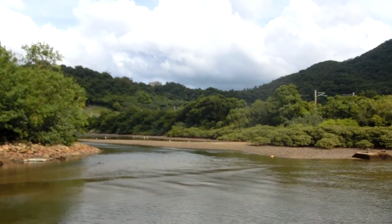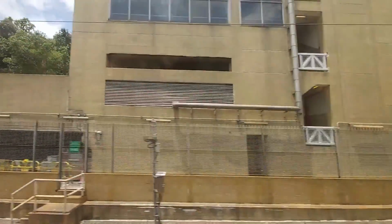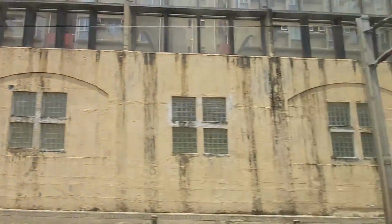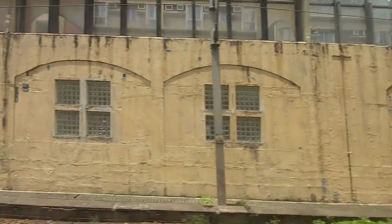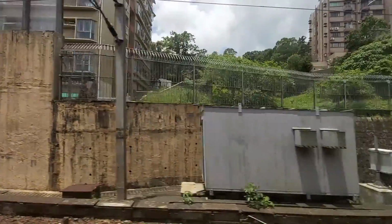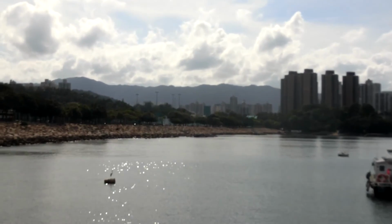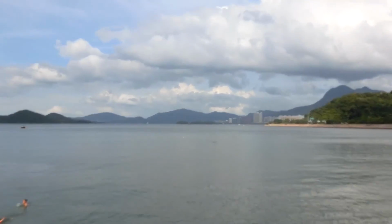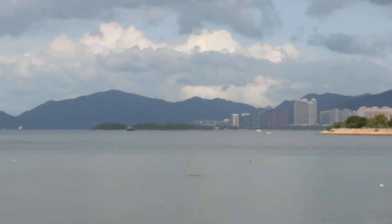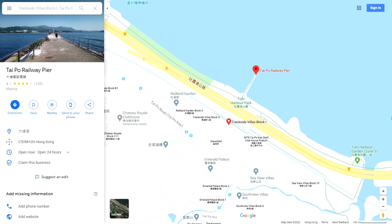The line then passes through a scenic section of countryside on its way to Tai Po Market. On the way there, we pass the trackside villas. These are staff quarters that were built by the KCR on the site of the former, now demolished Tai Po Kau station. This station used to be popular because of the pier nearby, which people would take to reach destinations further east. But this pier got replaced by the Ma Liu Shui Pier near University Station. This explains why the pier opposite the tracks is called Railway Pier.